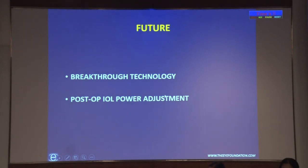So the future is we have to look for any breakthrough technology to effectively predict the lens position, or else wait for the post-op IOL power adjustment technologies to correct the residual refractive errors.